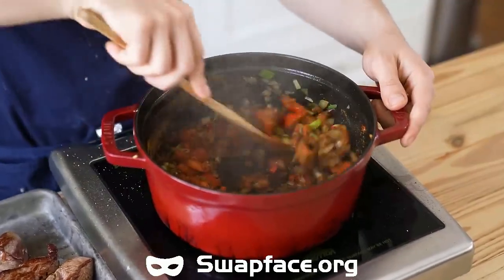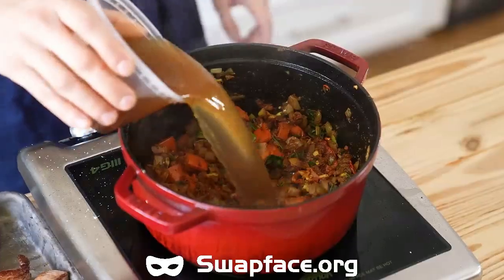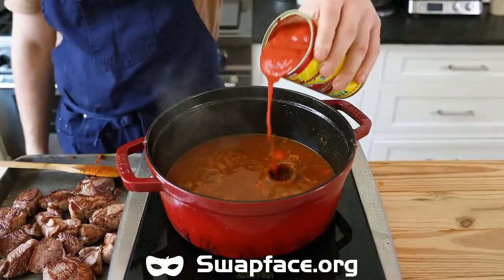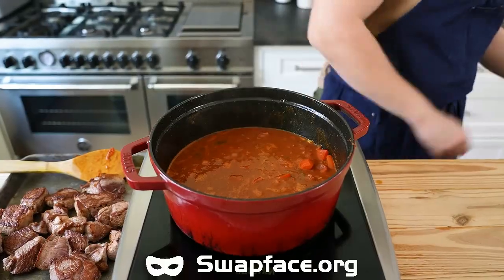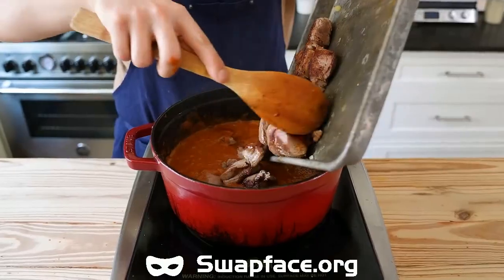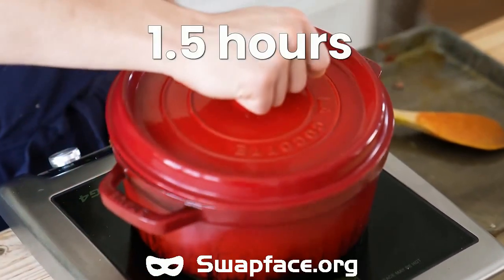Cook that while constantly stirring until very fragrant, about 20 seconds, then add 1 tablespoon or 22 grams of tomato paste, cook for about 30 seconds, then finally add 2 cups or 486 grams of chicken stock to deglaze all the stuck atomically spicy bits at the bottom. Now scrape that all up nicely, then add 1 14-ounce can of crushed San Marzano tomatoes, bring that to a boil over medium-high, and reduce your heat to low and simmer for 10 minutes. Then pop in an immersion blender and blend that bad boy until as smooth as possible. Pop your lamb back in the sauce, plus any juices that came out of it. Bring that back to a boil over medium-high, reduce to low, cover with the lid, and simmer for 1.5 hours.